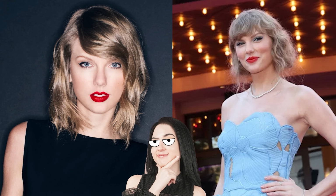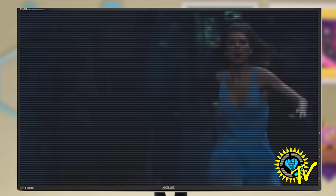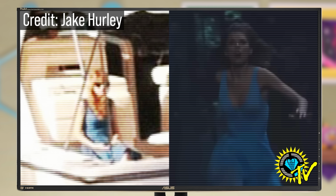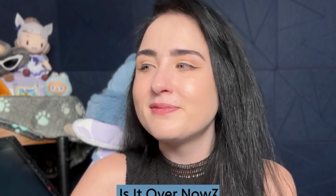And if we want to go even further back than that, the blue dress she wears in the Out of the Woods music video for 1989 appears to be quite similar to the blue dress that Taylor was seen wearing in this iconic paparazzi photo, where she is alone on a boat after allegedly breaking up with Harry Styles. Remember, Easter eggs aren't for things going on in her personal life at the present, only for stuff that has made it into her music.